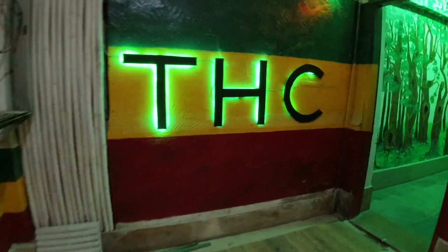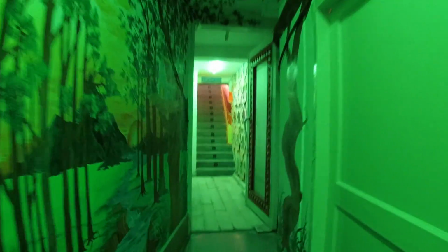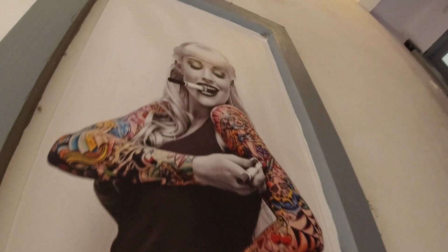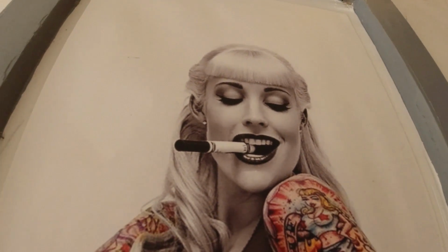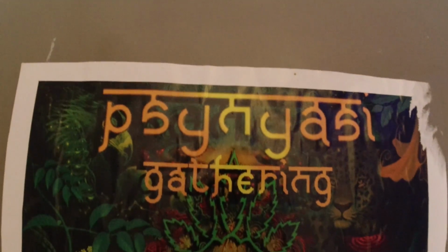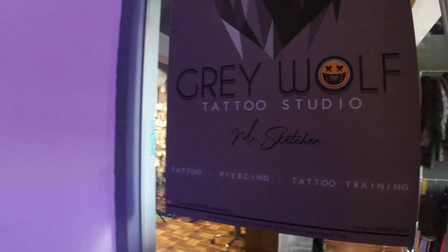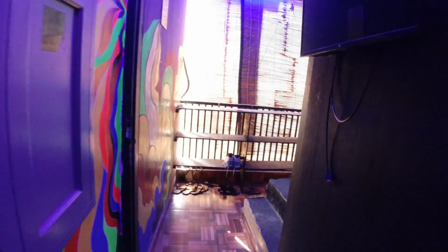Alright, back at the THC, Trippy Hippie Cafe. Let's see if they serve a beer here. Tattoo Studio, Grey Wolf. Okay, here is the THC. It does not seem to be very open. Nobody here. Shoes here. Okay, there are shoes. Let's give it a try.